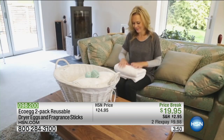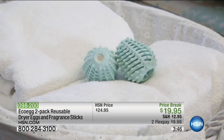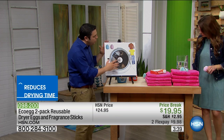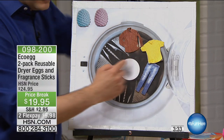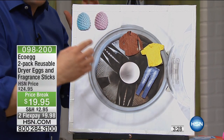And they are independently, laboratory proven, to save you up to 28% of the drying time every single time you use your dryer. 28%? Which means you save so much money as well. Let me show you how they do that. Okay. So here is a picture of a normal dryer. And Carrie, here's what happens in a normal dryer. The clothes tend to bunch together, don't they? They all bunch together in the drum and you end up with this wasted space inside the drum. Right. Now that's wasted space that you're paying to heat.